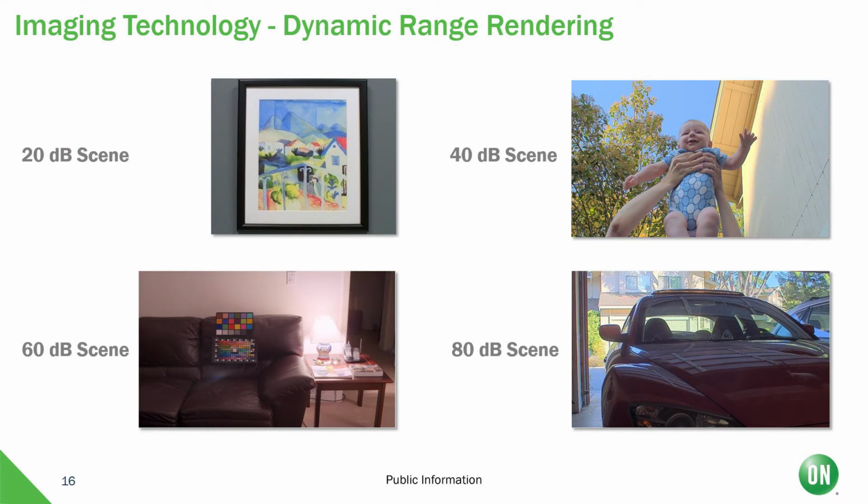All right, so another thing I kind of touched upon is on the imaging, we're going to transition towards imaging technologies. And one of the things that comes into play for many applications is high dynamic range, or dynamic range rendering. For those that maybe are not that familiar with it, we're showing here different scenes, and dynamic range just refers to the difference between the lights and the darks in the scene. So if you see here a 20 dB scene, you have a very consistent light, probably controlled as you're looking at this painting. Now you're outdoors, it's pretty overall bright, there's not a lot of shadows, and then you're seeing the dB go up.